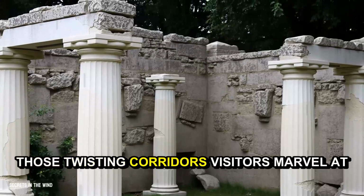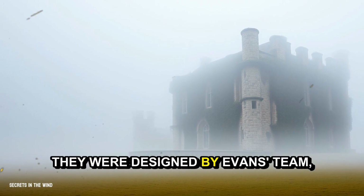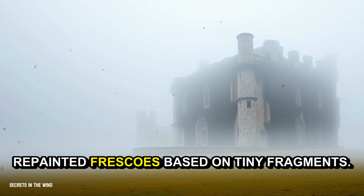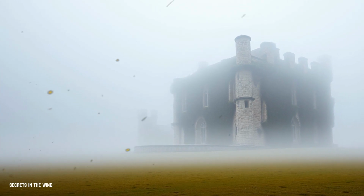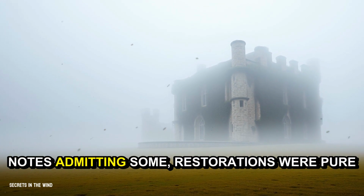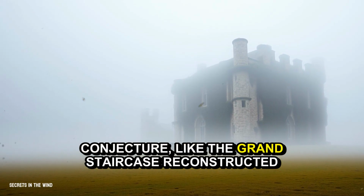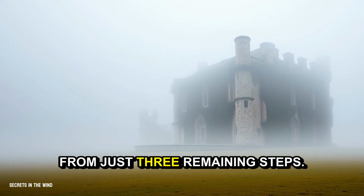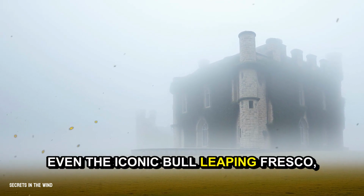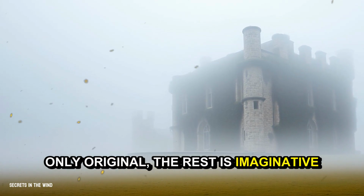Those twisting corridors visitors marvel at today weren't uncovered. They were designed by Evans' team, complete with poured concrete columns and repainted frescoes based on tiny fragments. Modern archaeologists have found his field notes admitting some restorations were pure conjecture, like the grand staircase reconstructed from just 3 remaining steps. Even the iconic bull leaping fresco is only 15% original, the rest is imaginative filler.